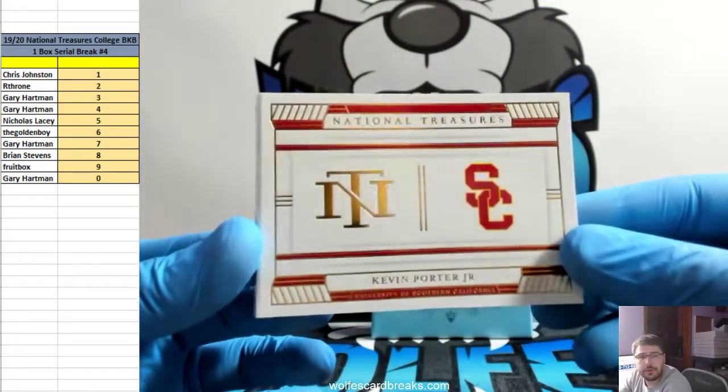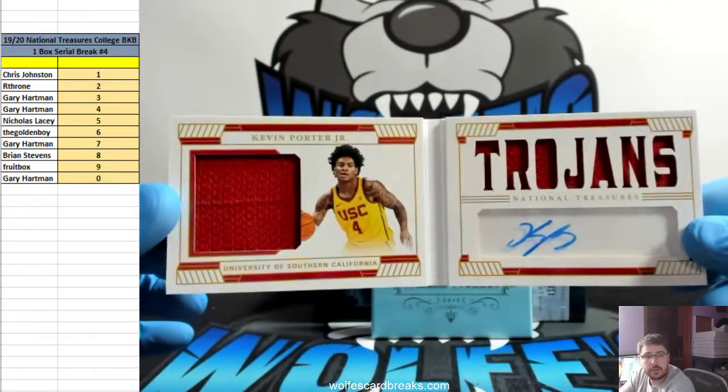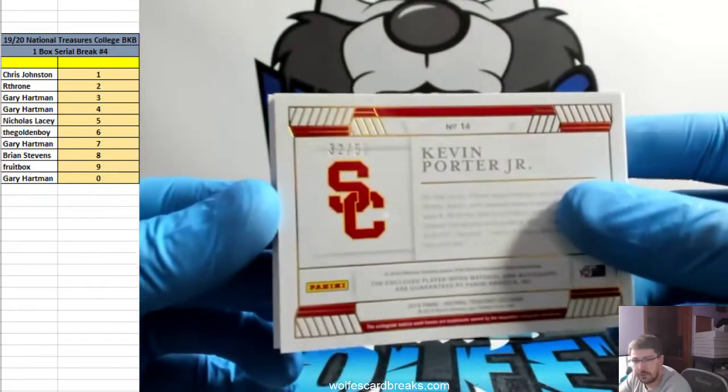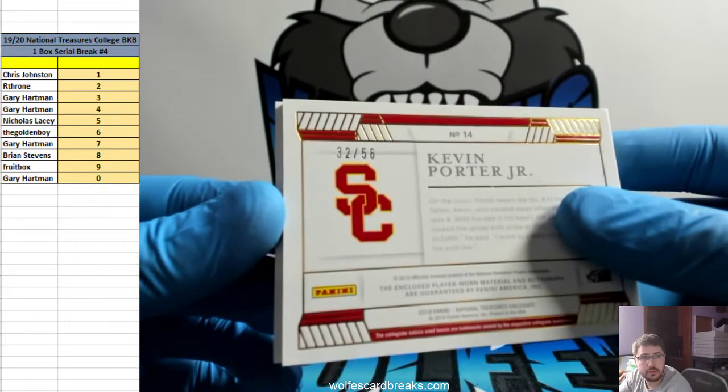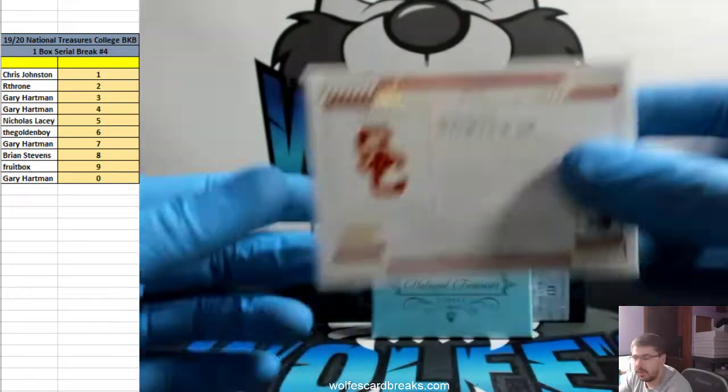Kevin Porter Jr. on the booklet. Rookie jersey autograph booklet number 32 out of 56. That'll go two spot and Thrown. 32 out of 56.